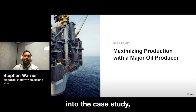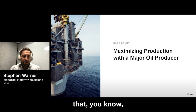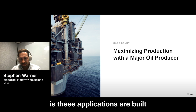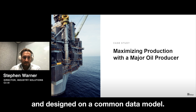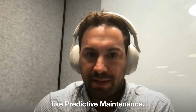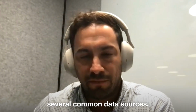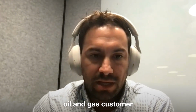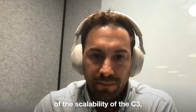And now, as I dig into the case study, I just want to make a note that one of the major advantages of the Asset Performance Suite is these applications are built and designed on a common data model. So if you think about applications like predictive maintenance, optimization applications, energy management, these are all going to have several common data sources.